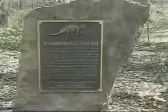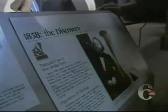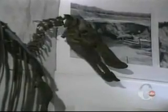It happened to an 8-ton plant-eating reptile. 80 million years went by. Then in 1858, scientists from Philadelphia dug up the bones of what we called Haddonfield Hadrosaurus. It's the world's first dinosaur skeleton to be ever assembled and displayed.